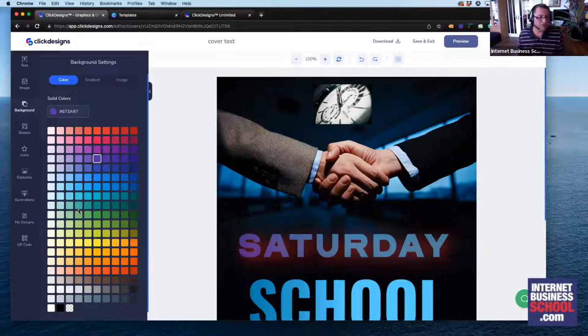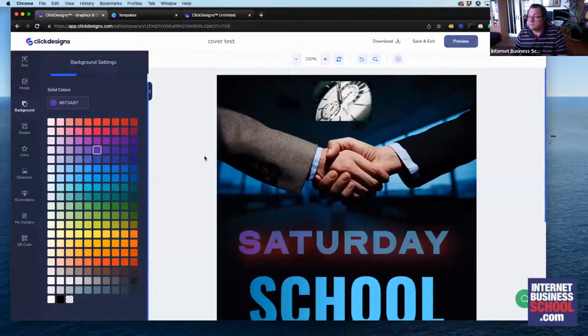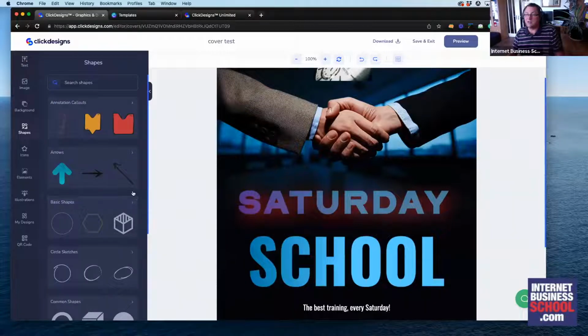Luther says, is it possible just to search for an image and then download it to my computer and use it in a document on my computer? Yeah, as long as it's got the rights to it. Okay, but you can do that in ClickDesigns. Yeah, you can just search that photo, put it onto a post, and then download it and use it anywhere. Because if you get the right levels on here, you've got a commercial license, you can use it for anything. Okay, so what else we got?